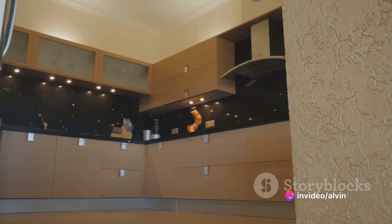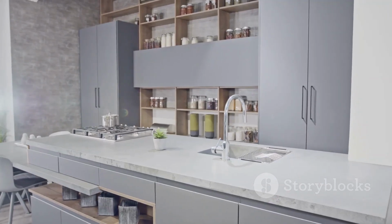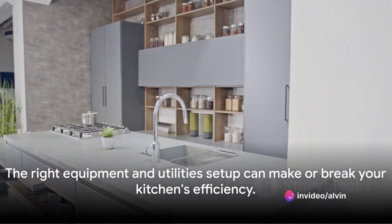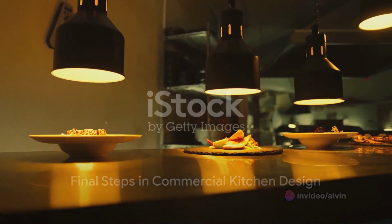Remember, the goal of a well-designed commercial kitchen is to create an environment that is efficient, safe, and conducive to producing high-quality food. So, don't overlook these steps. The right equipment and utilities setup can make or break your kitchen's efficiency. With the right equipment and utilities in place, you're almost there.